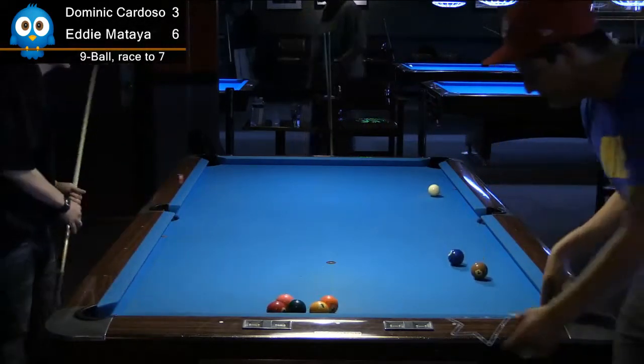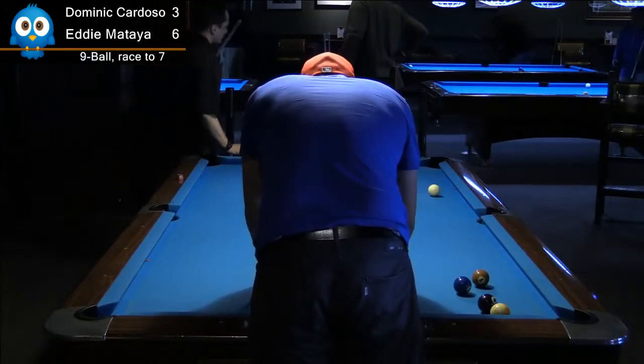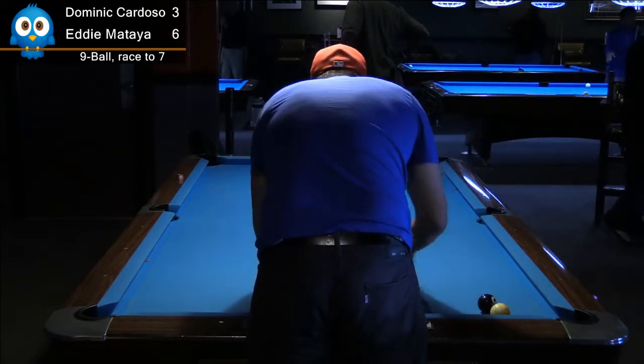All right, he's on the hill. And he's been making three balls in the break those last few breaks, so that's not looking good for Dominic.